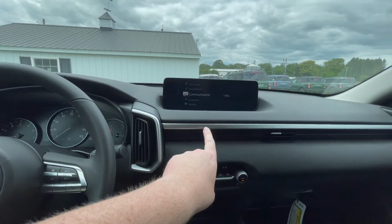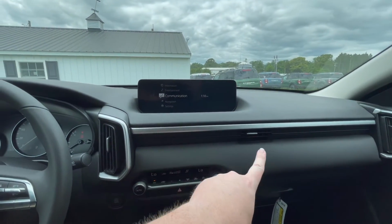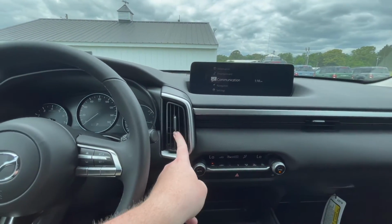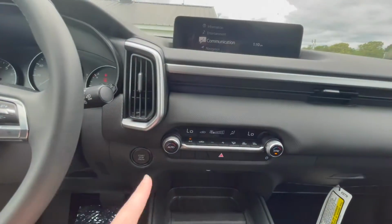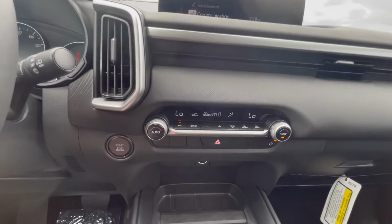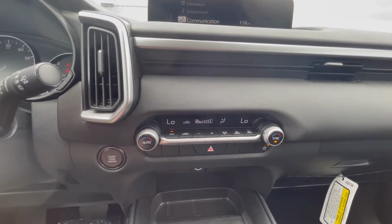Now, you do have this nice little chrome strip that goes all the way across there, and then you have some air vents down here as well. Coming on down, you do have a nice air vent placed right here that blows right into your face, which is cool. And then you do have dual zone climate control here again, but no heated seats here in the CX-50 on this select trim level.